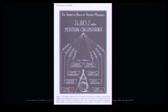So the meridian circumference, all these units of length I've talked about, they're all commensurate. In other words, when you do it on a calculator, you get a satisfying huge number of noughts and usually a canonical number divisible by 2, 3, and 5 coming out of the formula. So their intended dimensions were quite clearly part of a system.